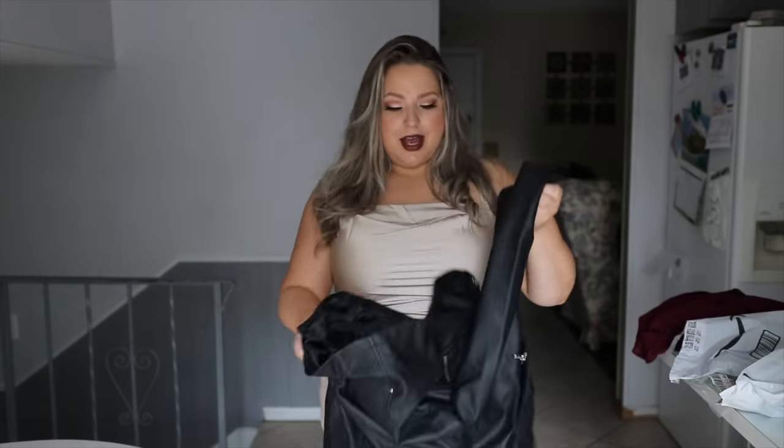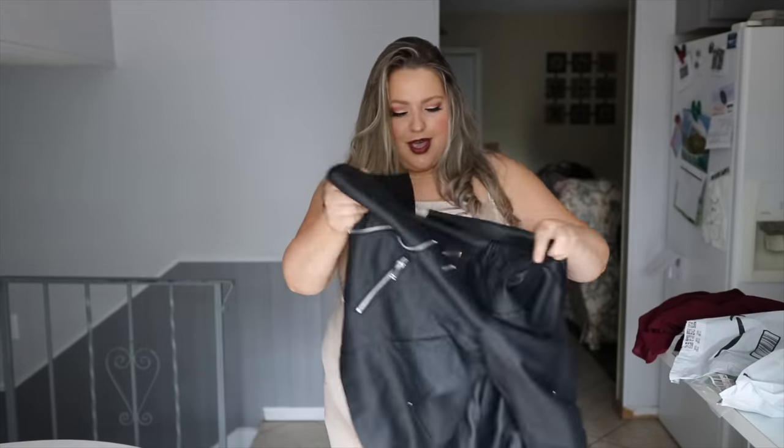And let's go ahead and add that jacket back just to get another idea of how this jacket would look with some other outfits.